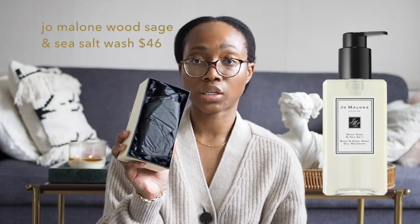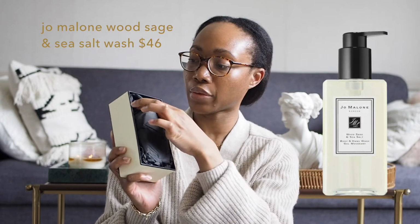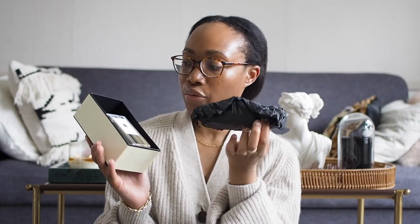They have really nice packaging, which I'm sure if you know anything about them, they definitely do a very good job on presentation. So this is the body wash here. Yes, so it's wood, sage, and sea salt. I don't know, anything from Jo Malone that I've ever gotten has smelled amazing. I got a sample size of this in the cologne and it smells so good.